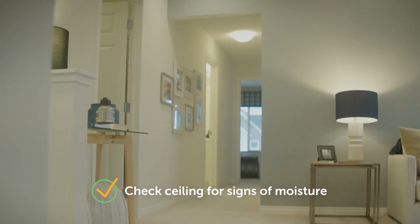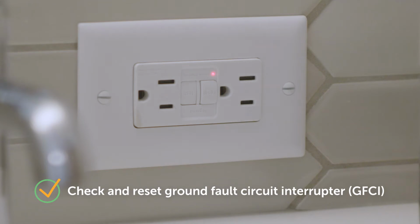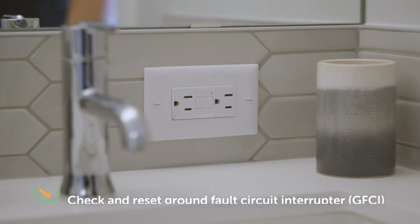Check ceilings for signs of moisture. Uneven distribution of insulation due to wind blowback may cause a buildup of moisture. Check and reset ground fault circuit interrupter or GFCI in all exterior outlets, bathrooms, or at the main electrical panel.